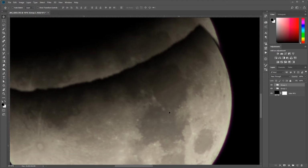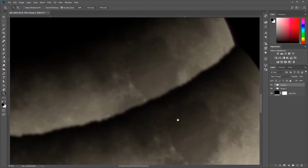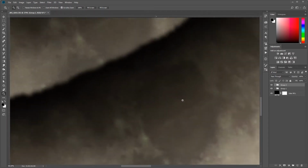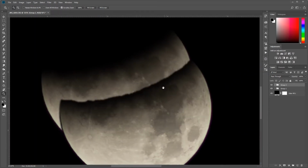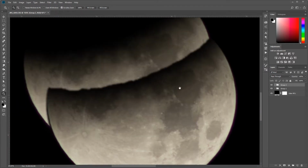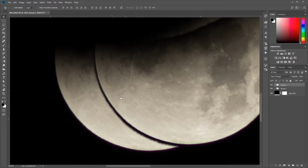So you can see by stacking it, it basically just cleaned up the shadow area a lot more. There's a lot less noise here than in the original single photo. So by stacking more, you clean up the noise in the shadow areas and you get a little bit more detail.